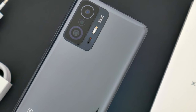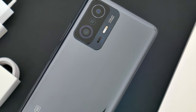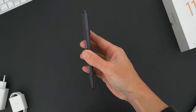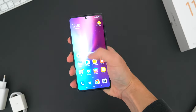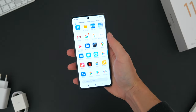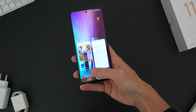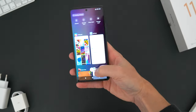The important part is that you do get an IP53 water and splash resistance rating, at least, and in the hand, for as big as this phone is, the slim, curvy edges make it a little easier to manhandle and maneuver when you use it. Like I said already too, with it being so lightweight, you can sort of adjust your grip with ease as well. All in all, I think Xiaomi did a nice job with the fit and finish on this phone.